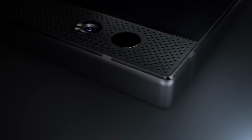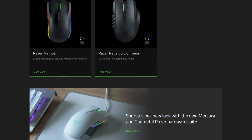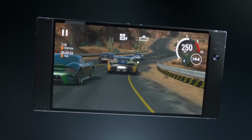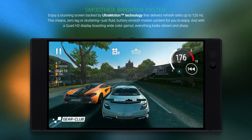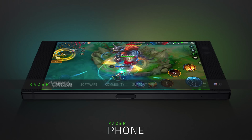Next up is the infamous Razer Phone that seems to be creating some waves. Basically, the company most known for PC gaming hardware and peripherals, Razer, has ventured out of its normal territory and into the mobile world. It's sticking with its motto of for gamers by gamers by bringing the world a phone they say is made for gamers. No, not like that, like this.